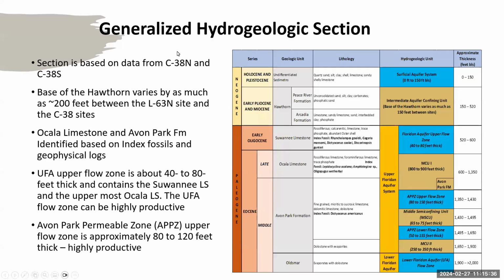All right, so quick geologic section, which I'm sure everybody on the phone was just waiting to see. But this is a geologic column prepared from the data we've collected from the C38 North and C38 South sites along the Kissimmee River. Now, the Kissimmee River is the primary river coming into Lake Okeechobee. It's very large, has a lot of water, and that's one of the reasons we have two sites on it, because we can put two 50 MGD ASR systems on that river, if not even more.